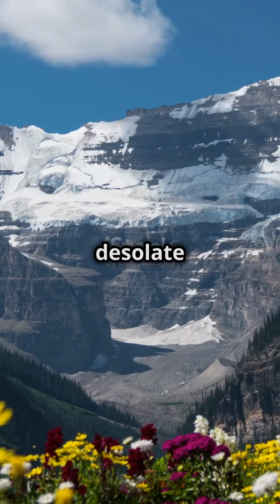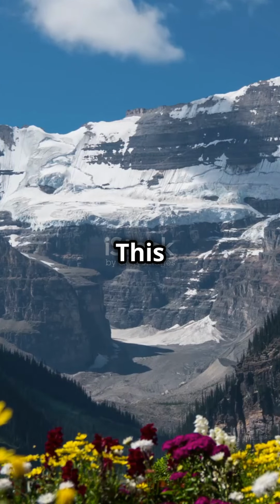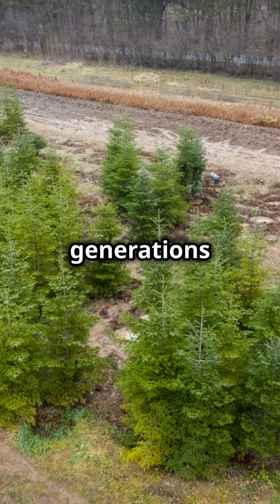Imagine the transformation of desolate landscapes into lush green forests teeming with life. This is the future we can create with the help of drone technology. Let's take action now and pave the way for a greener, healthier planet for generations to come.